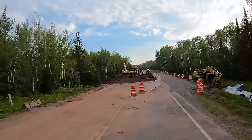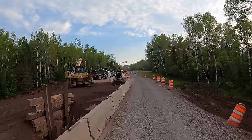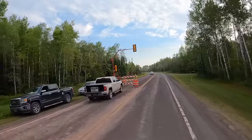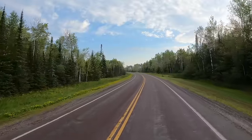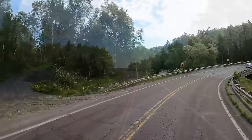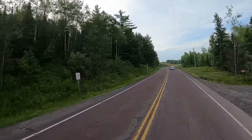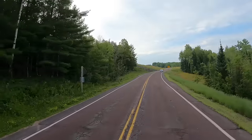Here you go, they're really working it. Maybe they're adding drainage? I'd say so. Pretty serious construction. Well, this is probably the main road for a lot of these little towns. Traffic's pretty light. A few trucks, a couple cars. It's really tree-lined. It's hard to see anything off to the sides.